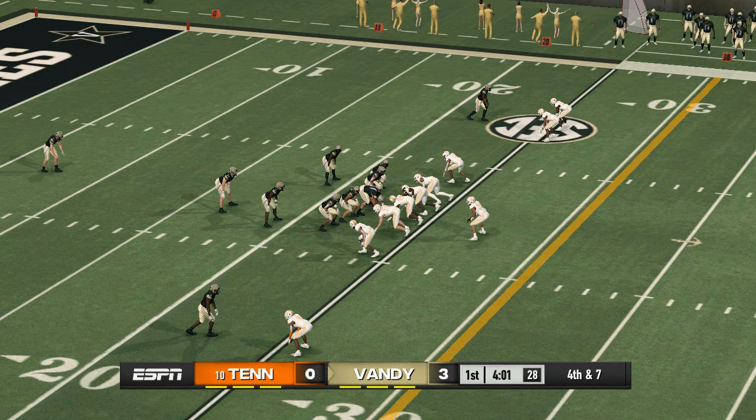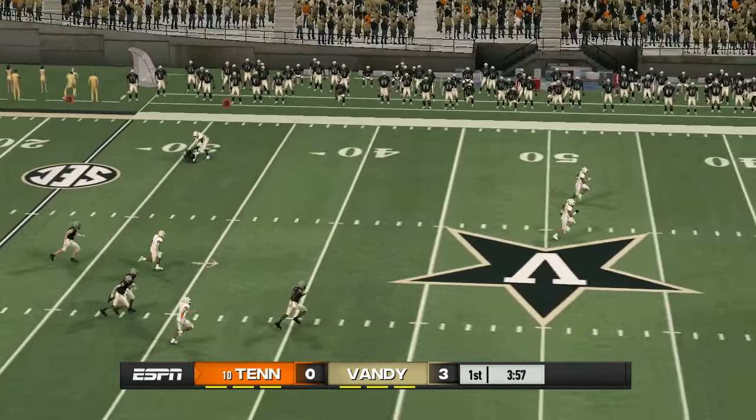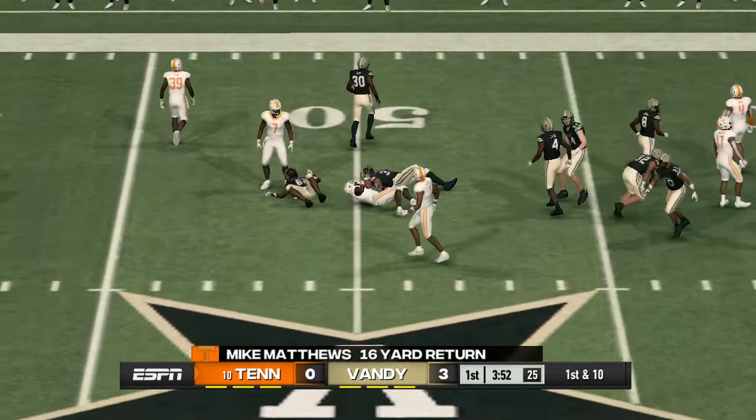Matthews, the return man. He gets it away, and this is a really nice punt. He makes it to the 48-yard line.